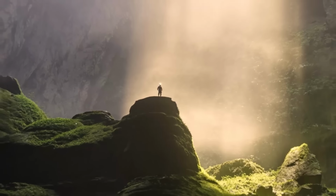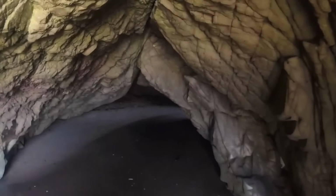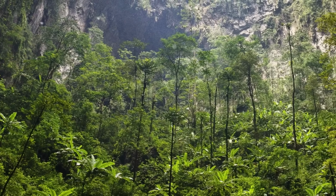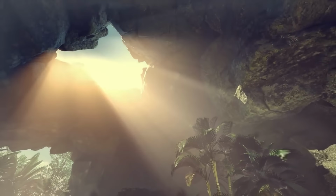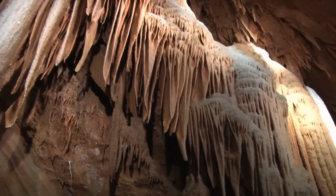Son Don is one of the 3 caves in the Vietnamese jungle. Many intricate mazes connect these caves. Inside, you can find unique plants and trees that live separately from the outside world. It's a real underground jungle. In some places, you can find collapsed ceilings that let the sunlight in. Besides unusual trees and plants, ancient stalactites hang there.